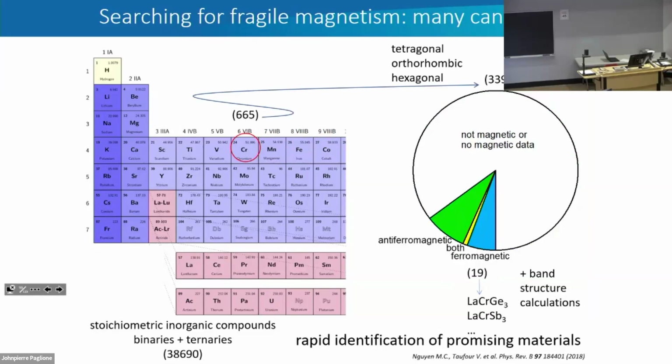Once again, you see most of them not studied, but some of them are ferromagnetic. So in this project, we're interested in a ferromagnet that we can suppress. So we only have 19 compounds to look at. One of them is the one I already discussed, so we know we're on a good track in terms of down selection. And so we pick another one of those 19.